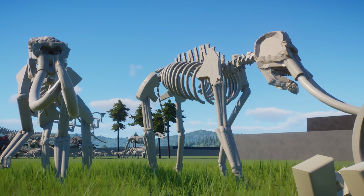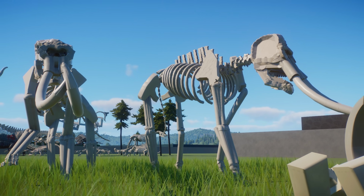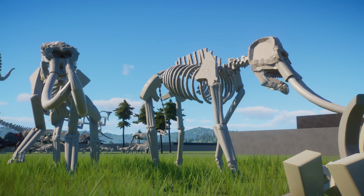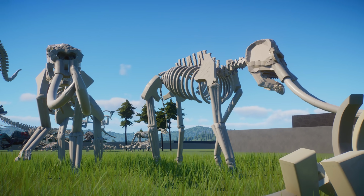There's a mammoth, which is very appropriate for this North American area, and a Palaeoloxodon, which is not appropriate at all for this area, but it looks like a mammoth, and these are the two best skeletons on the workshop, so this is what I'm going with. These are going to be some of the first things you see when you come into the area.